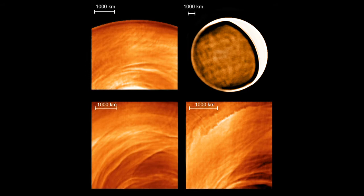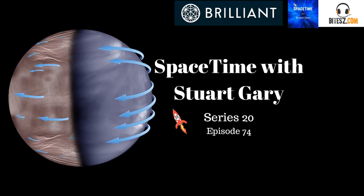Many models show that the inclusion or omission of surface topography really does make a difference in the resulting behaviour seen in Venus's atmosphere. But they do not show any persistent weather patterns linked to that topography. So what does this all mean? Well, clearly the study challenges current understanding of climate modelling, and more specifically the superrotation, which is a key phenomenon seen on Venus. This is SpaceTime.